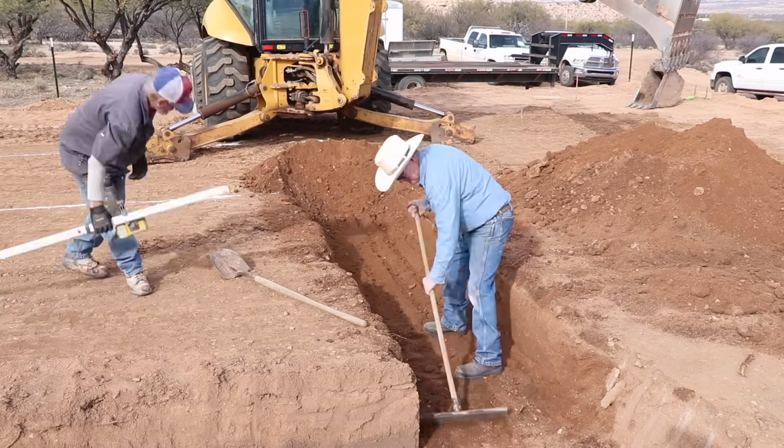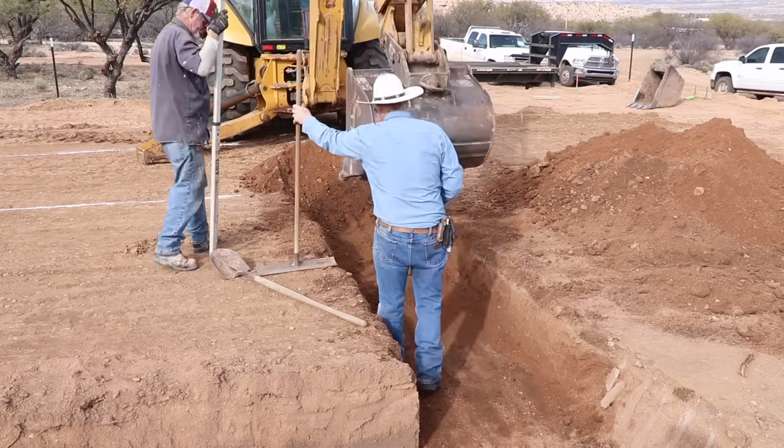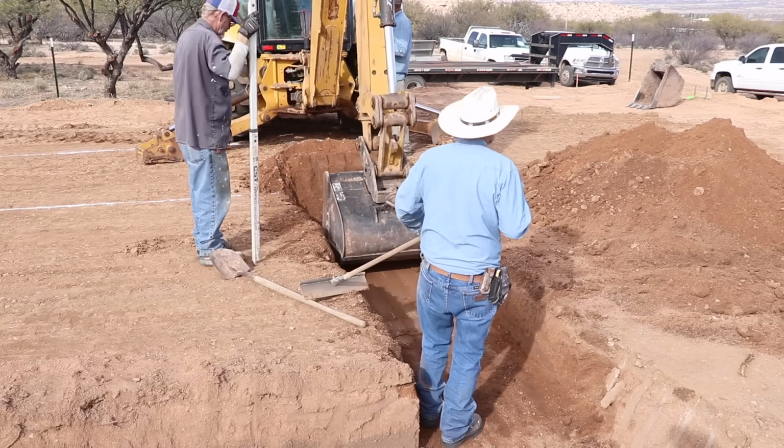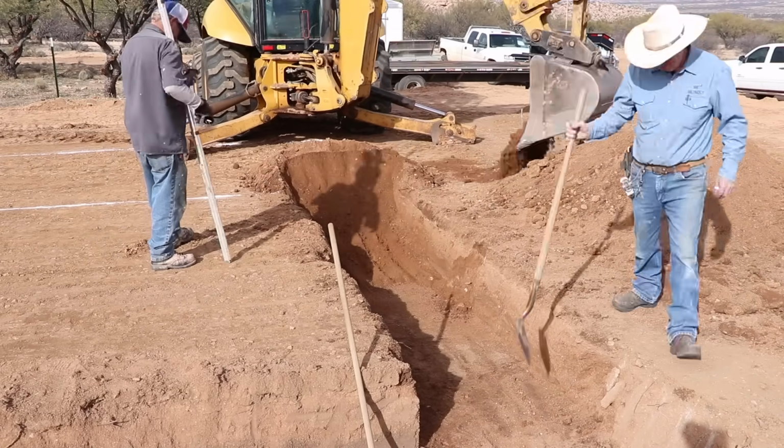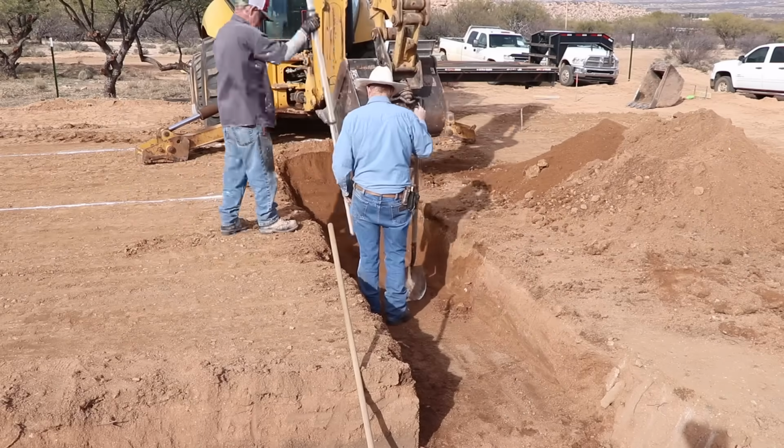So the guys definitely have a lot of confidence in Brad and his backhoe ability because they are definitely quite close to the machinery there. But you know what? They've got that level of trust and they're getting it done.